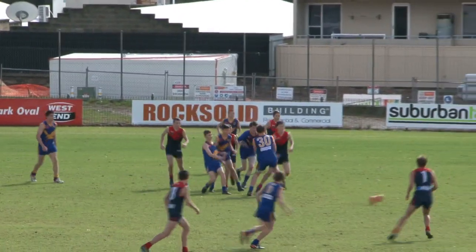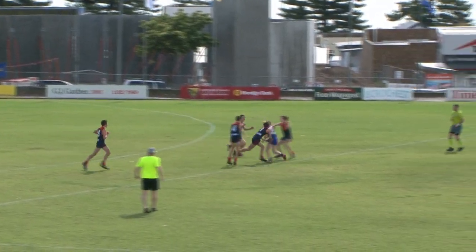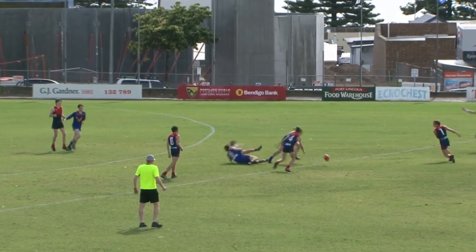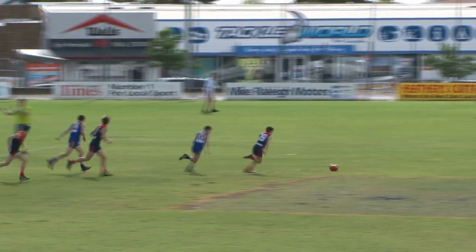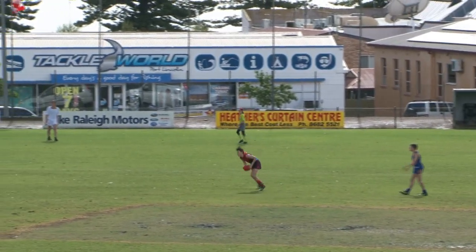Ball creeps forward, dribbled out. We've got 3-on-1 here. Well done to Connor Madden. Cleans it up, tries to get his handball out to Cody Duncan. Couldn't move it forward. Been hacked off. Been a late sling tackle. It's been rewarded as a free kick.